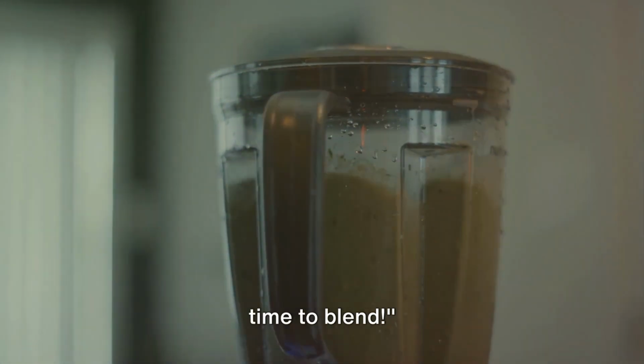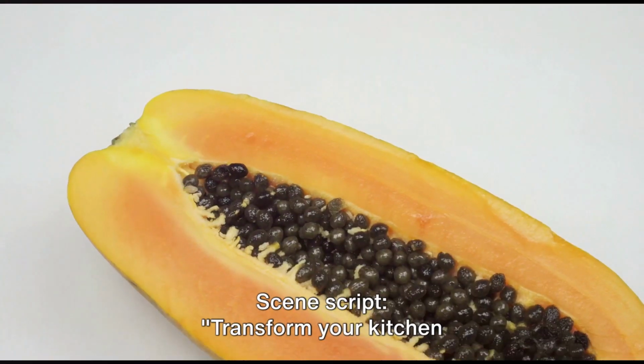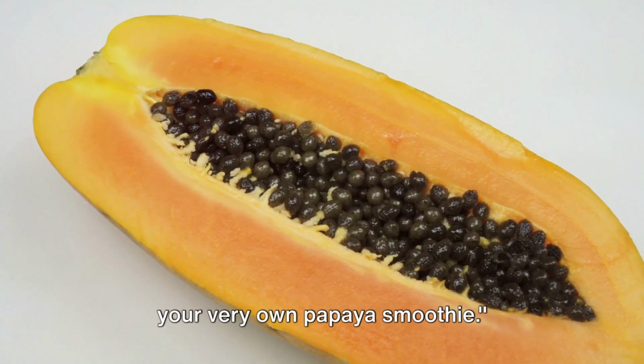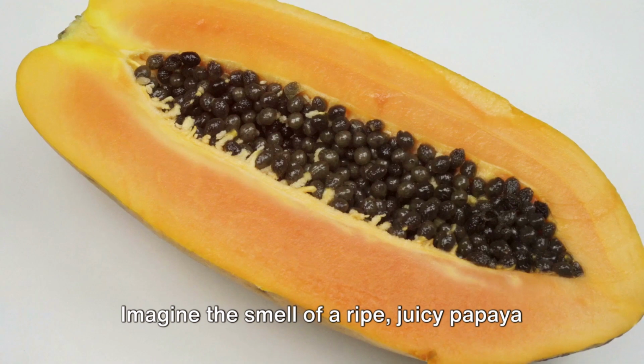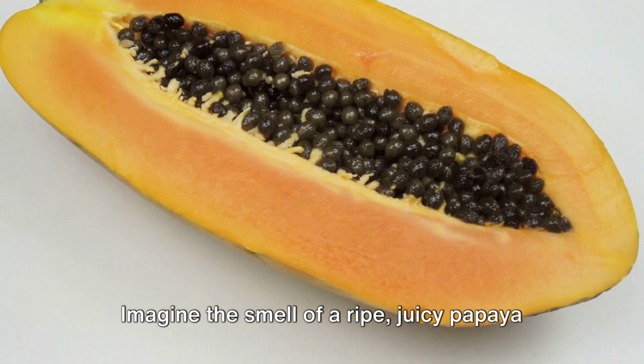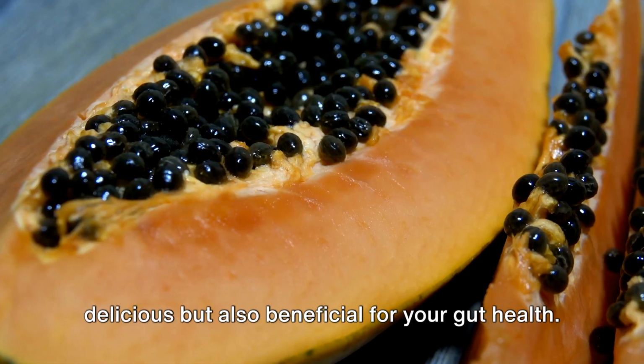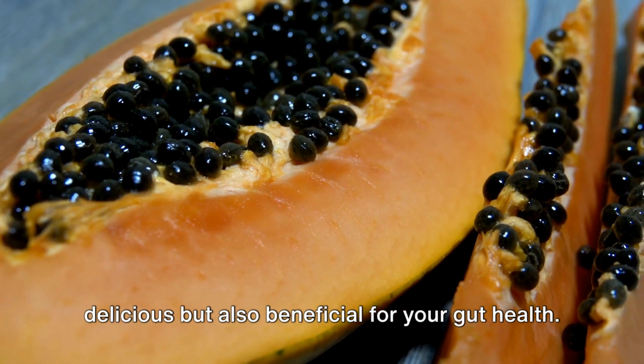With your ingredients at the ready, it's time to blend. Transform your kitchen into a tropical paradise as you blend up your very own papaya smoothie. Imagine the smell of a ripe, juicy papaya wafting through your kitchen as you prepare to make a smoothie that's not only delicious but also beneficial for your gut health.